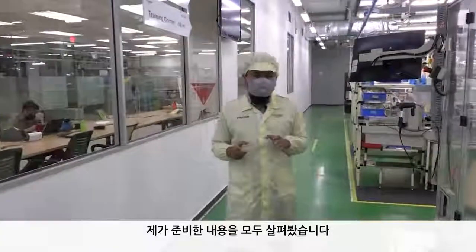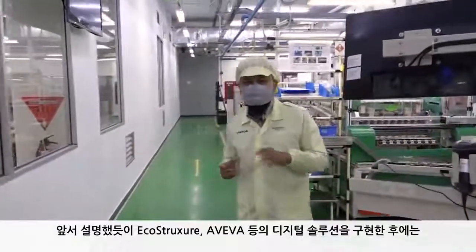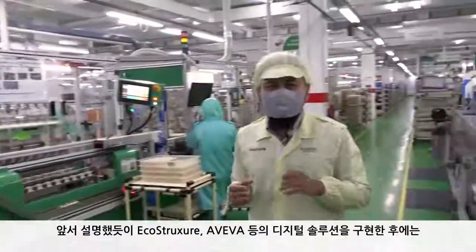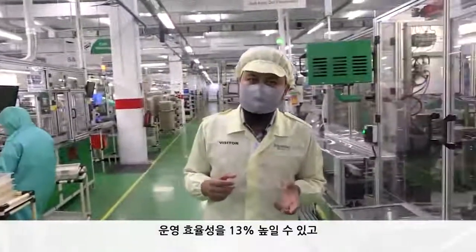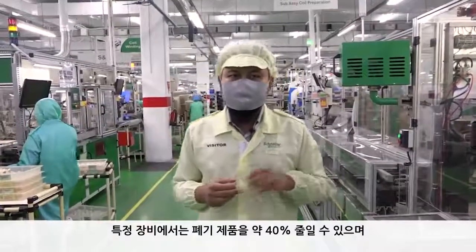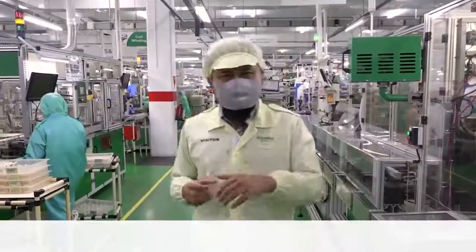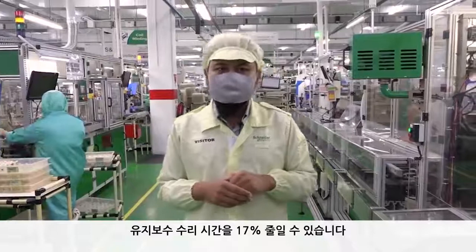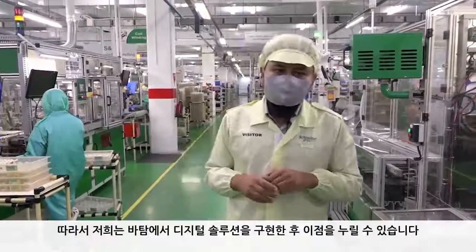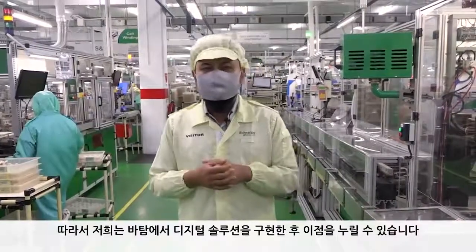That's all from me. As I explained previously, after we implement the digital solutions from EcoStruxure, AVEVA, and so on, we can get 13% operational efficiency. We can reduce about 40% of quality scrap in certain machines. Maintenance can reduce 17% of their maintenance repair time. So we can enjoy the benefits after we implement the digital solutions in Batam.